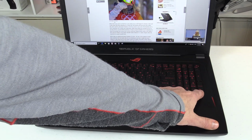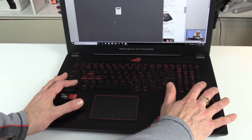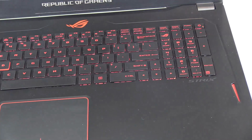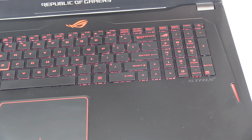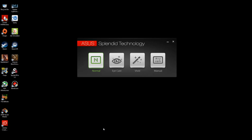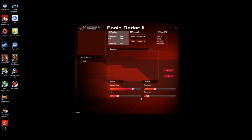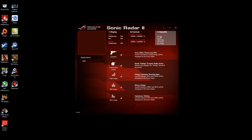You have a separate number pad with one key dedicated to bringing up the calculator and a key that's also dedicated to activate the ROG Gaming Center software. You can use this software to alter the fan speed, alter the screen color using their Splendid technology. Now, Game First allows you to optimize the network bandwidth. You also have XSplit Game Center and also Sonic Radar, which allows you to show on screen where gunfire is coming from, or bombs and footsteps.